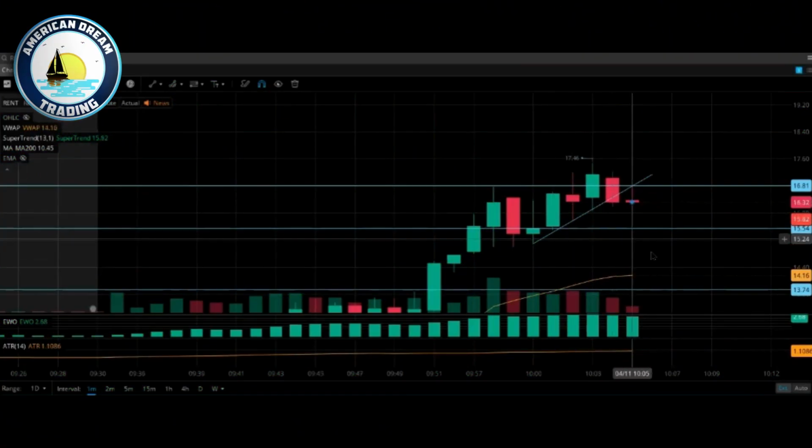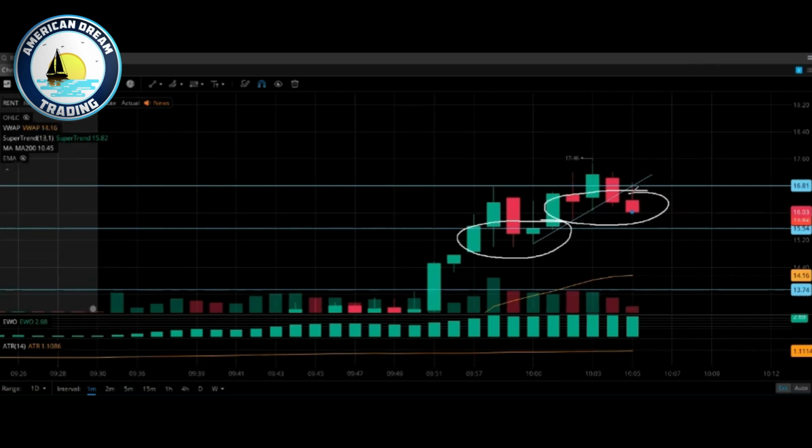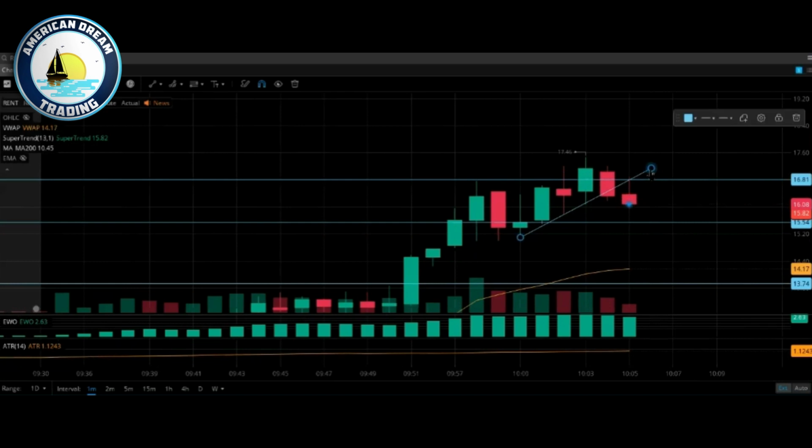Rent consolidating here. This is the same thing that it did right here. It's now doing it right here. 1550 support. Move your stops up. Collect some on these pullbacks.